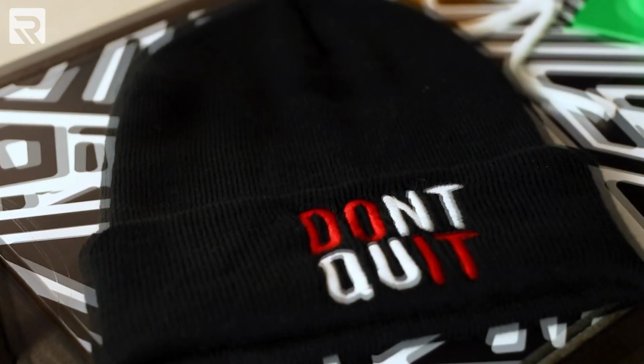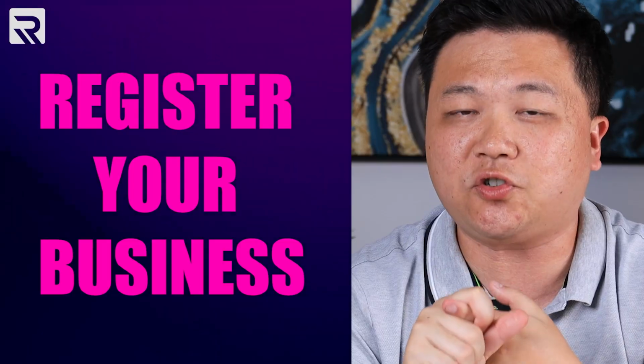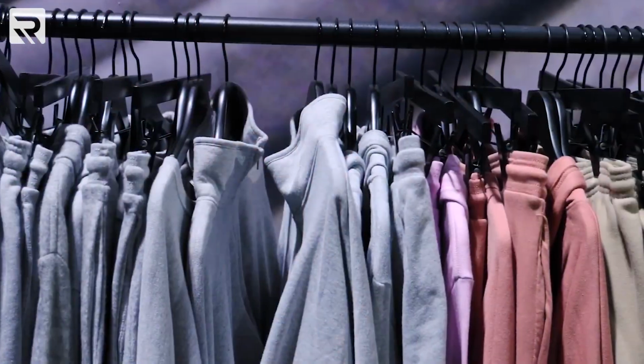Also, for those of you out there looking to start your own clothing brand, one pro tip that I will give you before I forget is to make sure you register your business simply as an LLC. Make sure to then use that LLC to establish accounts with the blank wholesalers so that you can get discounted blanks.